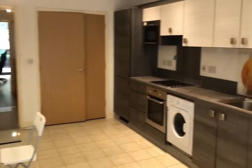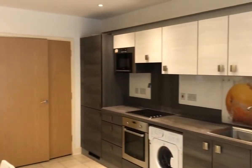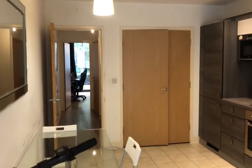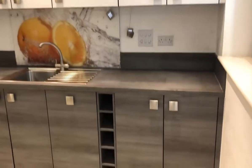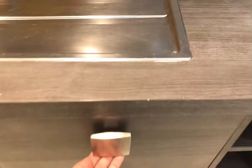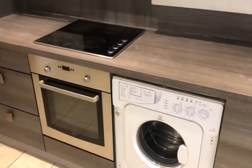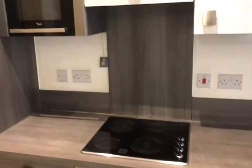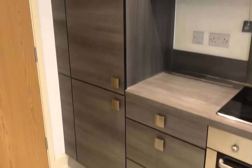So as you come in, here's your kitchen. Very, very spacious, plenty of storage. It's all built in. Got tiled floors, making it real easy to keep nice and tidy. Loads of workspace. You have a dishwasher just here. Washing machine. Got your oven, cooker, microwave, and your fridge freezer in the corner just here.